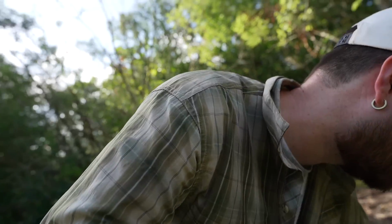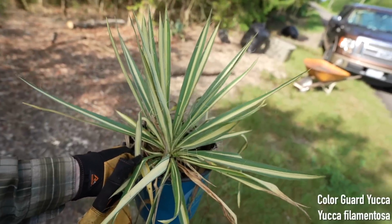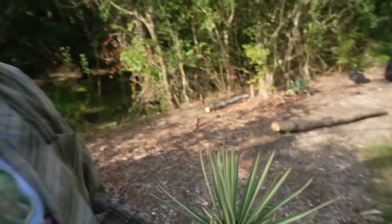Okay, y'all, we got the agave in the ground, and it is straight diabolically hot out here today and it's only 9 a.m., which is crazy. Everything is taking like 2 times as long when it's this hot. But the next plant we have up is this color guard yucca. And this is another one that was on sale at Lowe's. Is a native plant and also looks astounding. This dude cost 17 bucks.